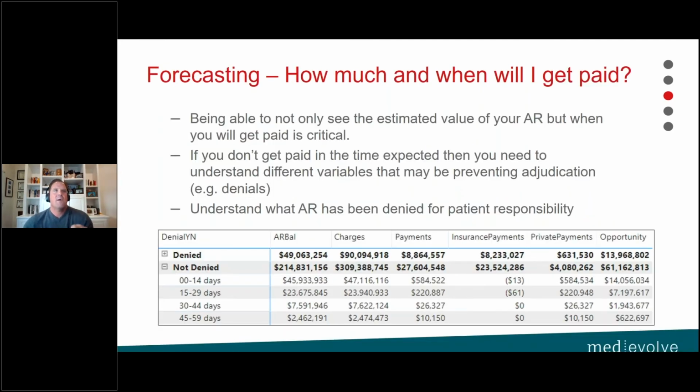So let's wrap with forecasting and save some time for questions, if there are any. When I talk about forecasting, this actually came out of COVID. In early April, I had my data science team start to build a lot of views so that me, the CEO, and our board could look at the AR of our clients and say, okay, what's out there? What's the value that's out there? And most importantly, when is it going to get paid?